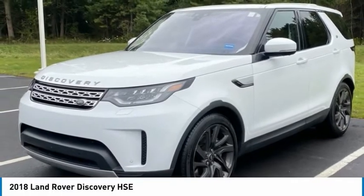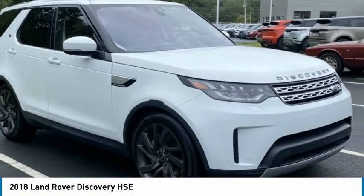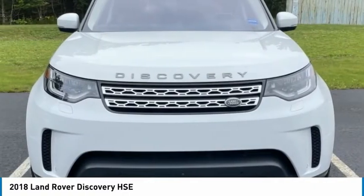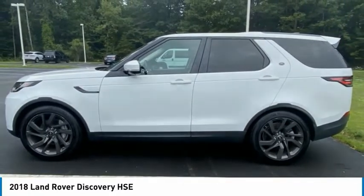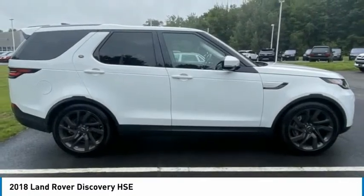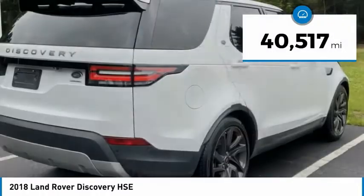2018 Discovery. The Discovery is a mid-sized SUV with true off-road capabilities from the British carmaker Land Rover. This five-door SUV will take you through town with ease and allow you comfort and security in extreme driving conditions. This vehicle has less than 45,000 miles.